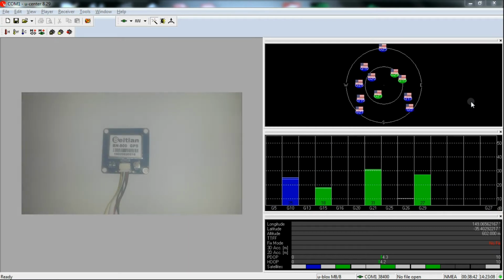So this is a test of the Baytan VN800 GPS module, which I've been recently using in my Ranger. It's been giving me some grief though. I've been getting intermittent dropouts, and it's been suggested that it may be due to the RF interference being put out by the Mobius camera that I use.